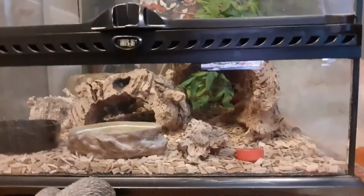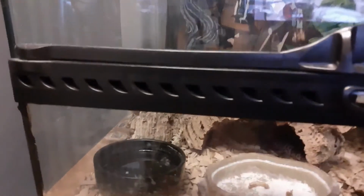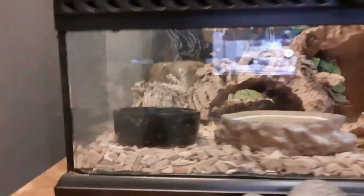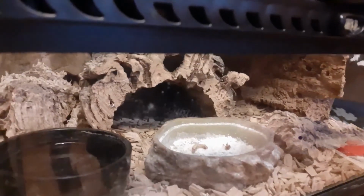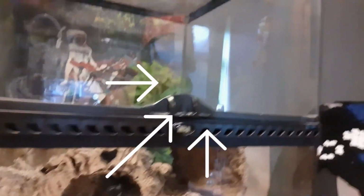He's not available at the moment, I'm afraid. He must be in his cave. He's hiding. He might be shedding. Oh no, he's there. You can just about see him. Can you see him? I don't even know what you can see because, yeah, you can just about see his tail. But I will put a picture up of him.